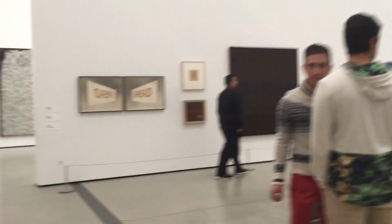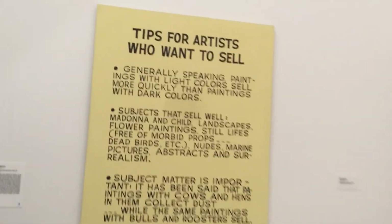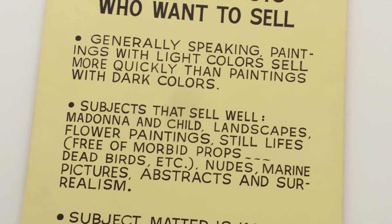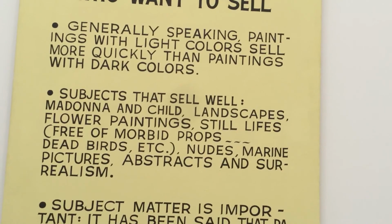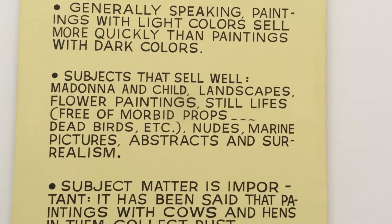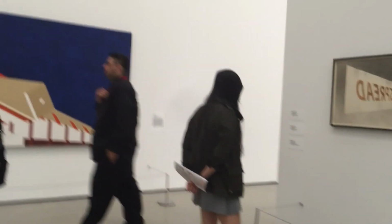By the way, the rooms are great because they're spacious and you have natural light, which is great. Now, this one's very funny. Tips for artists who want to sell. Generally speaking, paintings with light color sell more quickly. Subjects that sell well: Madonna and Child, landscapes, flower paintings, still lifes, free of morbid props, dead birds, etc., nudes, marine pictures, abstracts, and surrealism. And subject matter is important. So things with cows and hens collect dust, while the same paintings with bulls and roosters sell. So that's kind of an interesting perspective.